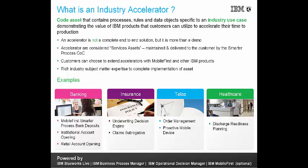So what is a Smarter Process Industry Accelerator? It's a code asset containing processes, rules, and data objects that target a specific industry use case. Accelerators demonstrate the capability and value of IBM products to our customers with the goal of accelerating time to production. Accelerators are not a complete end-to-end process, but they're more than a demo.